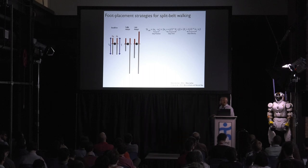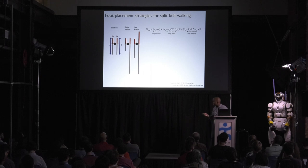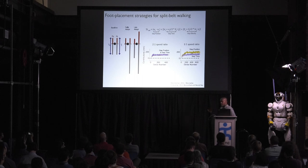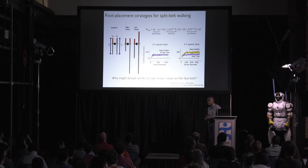And in another study, we've quantified how much this foot placement strategy actually contributes to overall changes in asymmetry here. And what you can basically see is that if we take what we call this position contribution that's related to where the feet are placed in front of the body, you see that over time, as people are adapting, a gradual increase in this position contribution to counteract the asymmetry imposed by the treadmill. And as you go from a 2-to-1 to a 3-to-1 speed ratio, this is the dominant strategy that people tend to change. So as this asymmetry between belt speeds becomes larger, people tend to take much larger steps on the fast belt. So a critical question that we want to understand is, why might people do this?